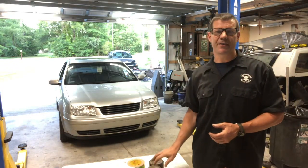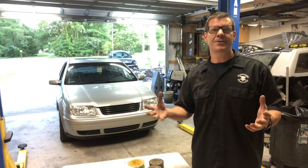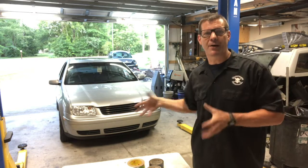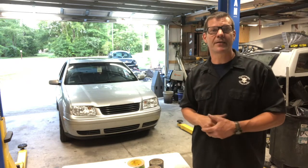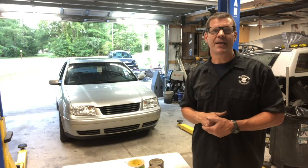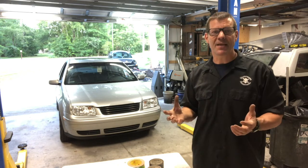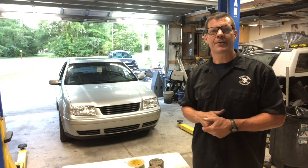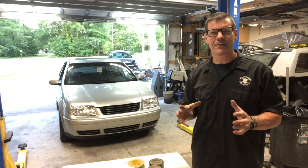Now the hardest part of this is getting to them. It's really designed to work when you have the dashboard out of the car and you take that whole module out from underneath the dash that holds the heater core, the AC condenser, and all that kit that's up underneath the dashboard. But we're going to try to do it without taking that whole unit out. So it's really tough to film. I'm going to do the best I can, and then I'll try to narrate on top of that to show you what I'm doing. There's a lot of stuff we have to take out, so this isn't really for the faint of heart.